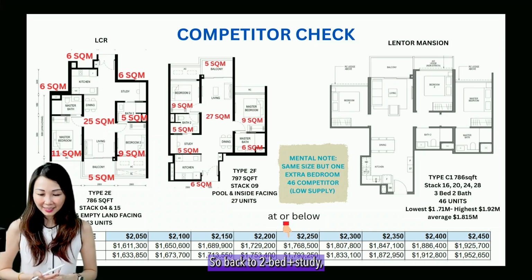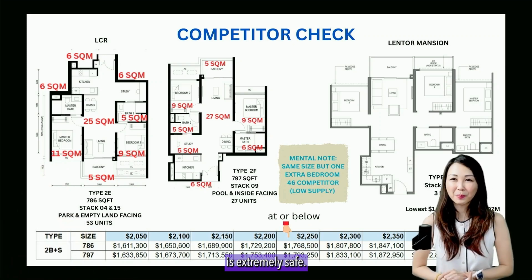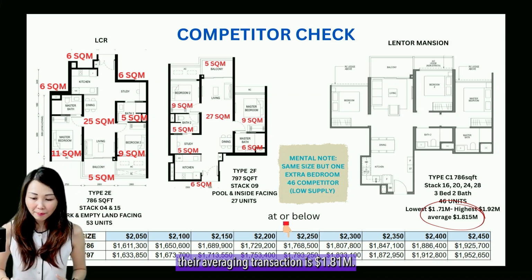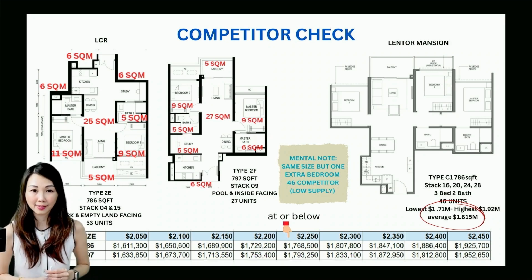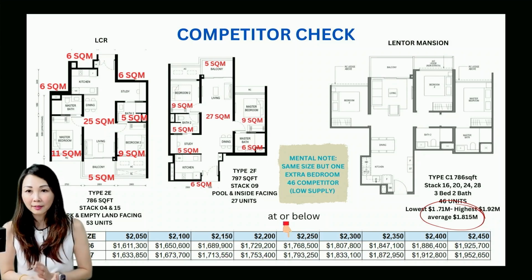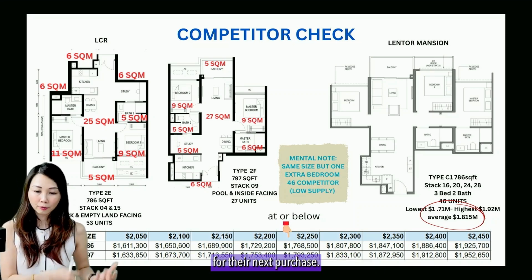So back to 2-bed plus study, if you're thinking of entering at a safe price, anything at 1.7 range and below is extremely safe. For those 46 units who purchased Lentor Mansion, their average transaction is 1.815 million. They should be expecting to sell at 2 million or 2.1 million onwards in the market. For your 2-bed plus study, let's say you enter at 1.7 range, you'll still be able to sell at 1.8 plus to 1.9 million, slightly lower than theirs, and I believe you'll still be able to move the unit because there will be some buyers who do not want to exceed 2 million for their next purchase.